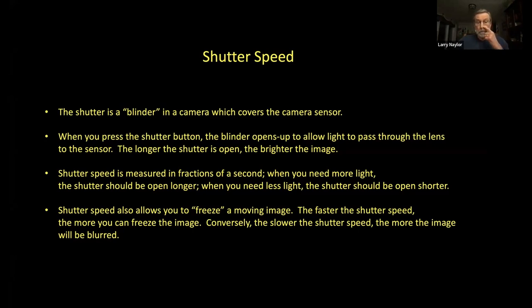Shutter speeds are measured in fractions of a second. When you need more light, the shutter should be open longer. When you need less light, the shutter should be open less. We're not worried about moving objects because we're doing photography that's going to be on a tripod or a copy stand.